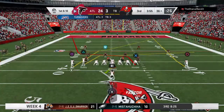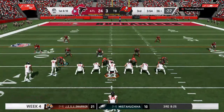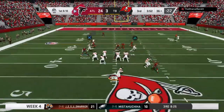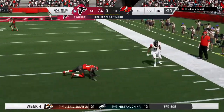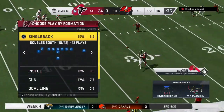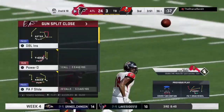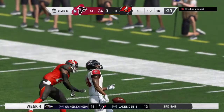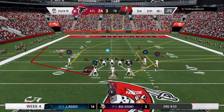So from the 36 now, 1st and 10. In your face. Off the bootleg, Womack. And this is going to be incomplete. We know it's not an easy job to go out and catch passes when people are trying to tackle you and knock the ball away. But the bottom line is that's a pass he's got to have and a pass he should have caught. He'll try again from the 36 on 2nd and 10.